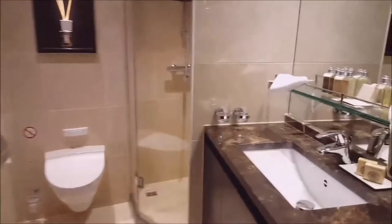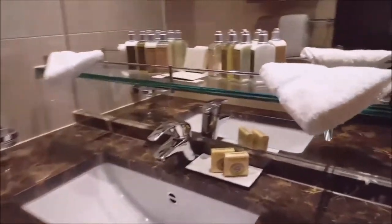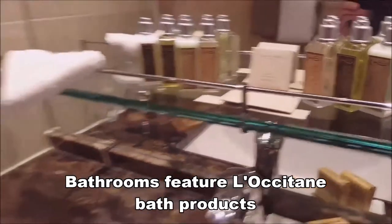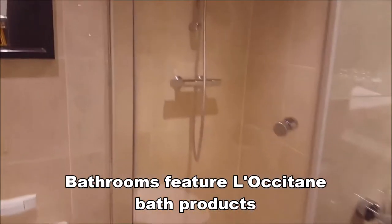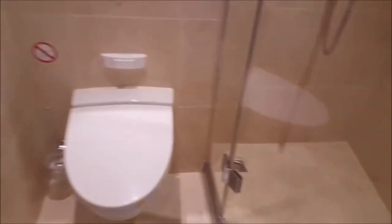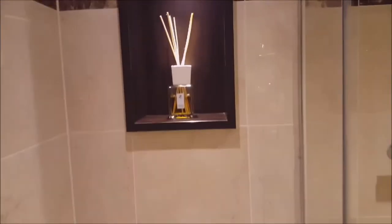This is the bathroom. There's the L'Occitane. Like on every ship. And shower. And incense.